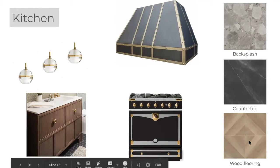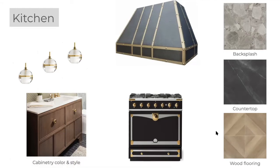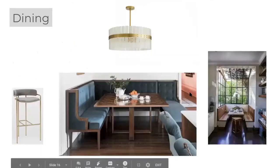The wood flooring incorporated the funky detail that they were looking for in their wood flooring. And I thought that it would just look really pretty to have this mainly black range on top of that flooring. And the dining area, I thought this space was kind of funky and fun.